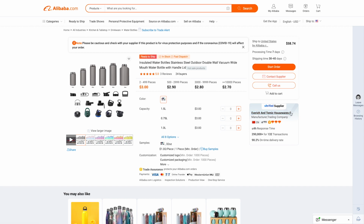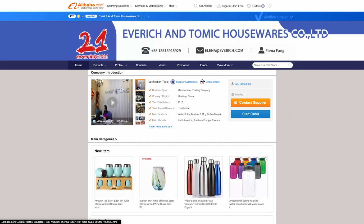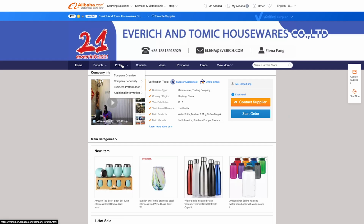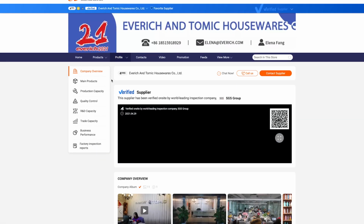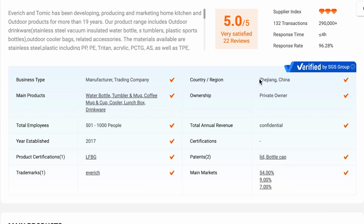To go to the supplier's mini site, click on their company name. Then hover over the profile drop-down menu and click on the company interview. Now scroll down until you see the light blue verified by section. You will find their province by country/region.